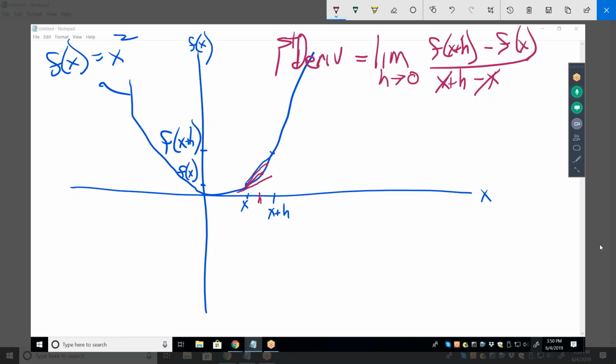In fact, let's just do it real quick. Math can be a little complicated, but this curve is x squared. Here's what I'm going to do. I'm going to say it's the limit as h goes to 0 of (x plus h) squared. Is that not f of x plus h? Minus x squared, which is f of x, all divided by h. Now, can we figure out what that limit is?